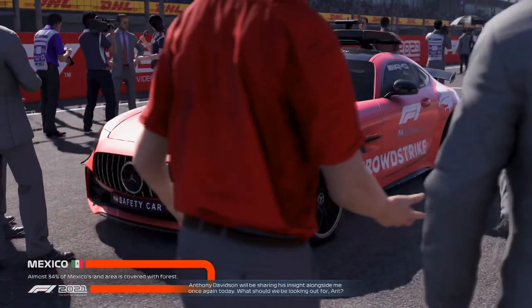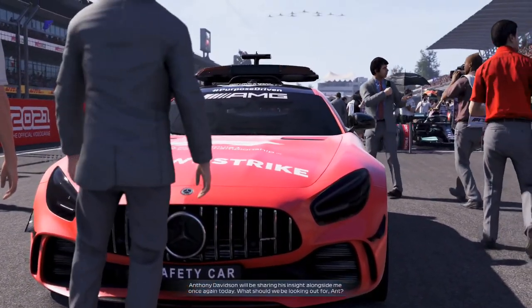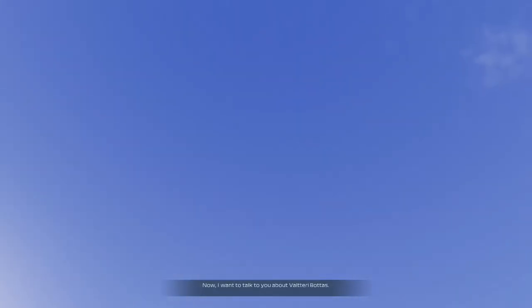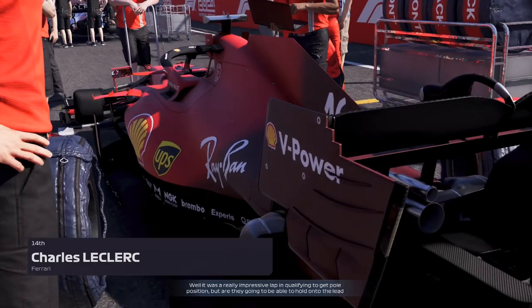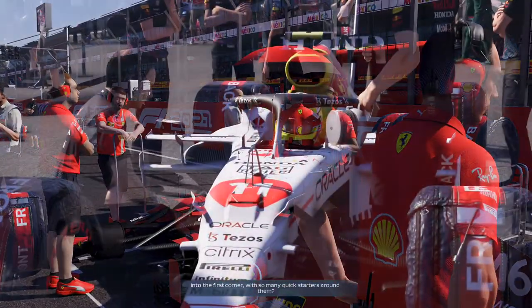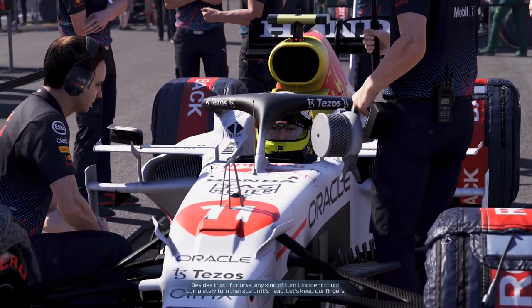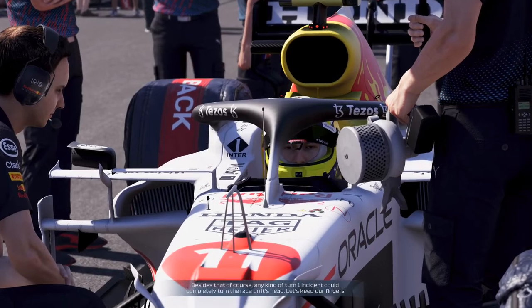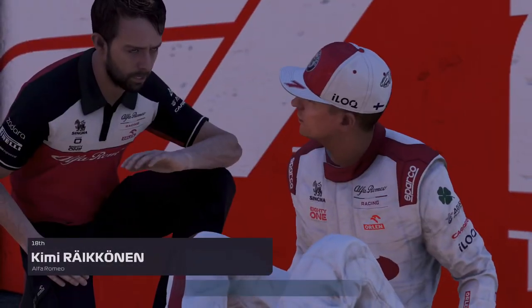Anthony Davidson will be sharing his insights alongside me once again today. And great to have you here. What should we be looking out for? Now, I want to talk to you about Valtteri Bottas. Well, it was a really impressive lap in qualifying to get pole position. But are they going to be able to hold on to the lead into the first corner with so many quick starters around them? Besides that, of course, any kind of turn one incident could completely turn the race on its head. Let's keep our fingers crossed everyone can get through in one piece.